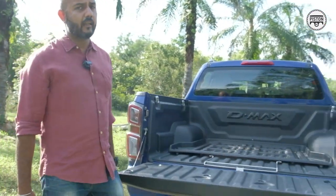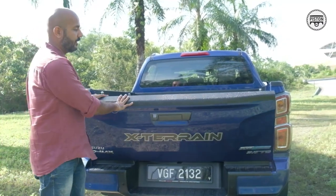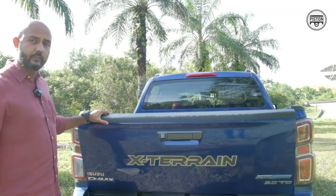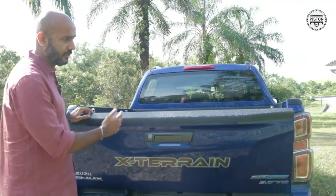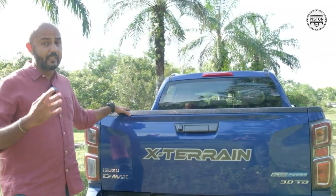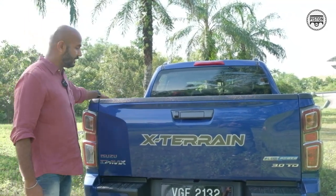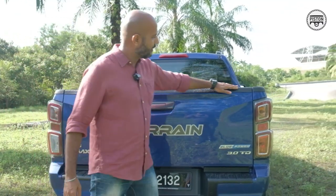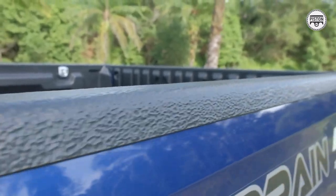Another thing that I really appreciate about the D-Max X-Terrain is that the top of the cargo door is protected by this plastic liner, because the one thing that always very easily gets scratched and dented are the sides. Isuzu thought of that. Well done, because it's not only on the door, it extends to the sides as well.